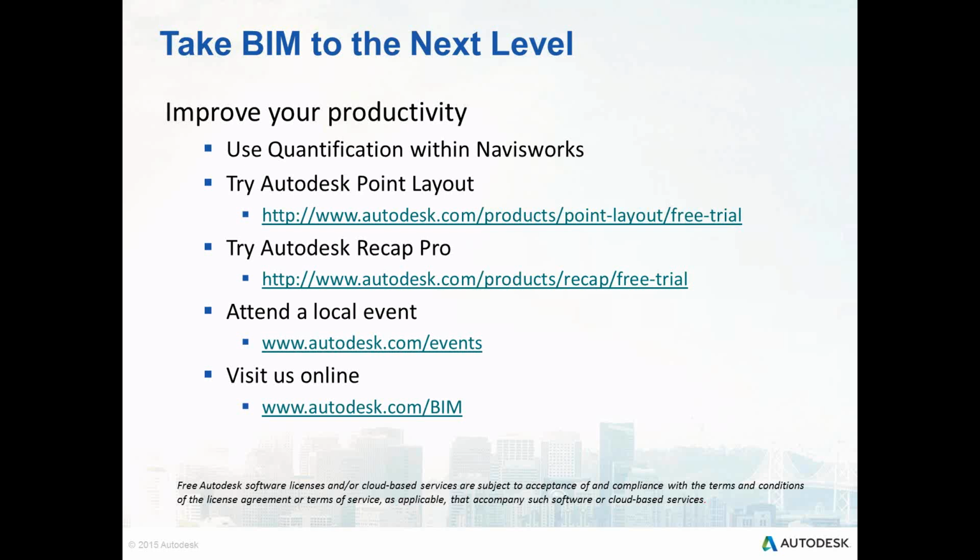There's Recap, and there's Recap Pro. Recap and Recap Pro are basically the same thing. And there's also Recap 360, which is different. It's also called Recap, and they do work together, but they do largely different things. That's kind of a couple of cool products.